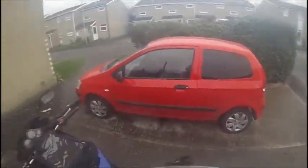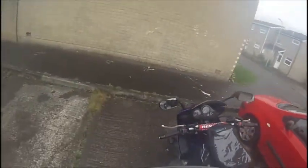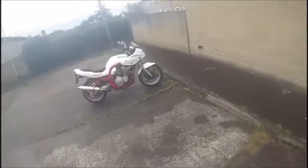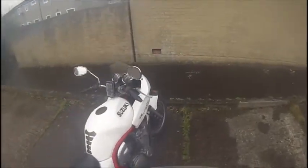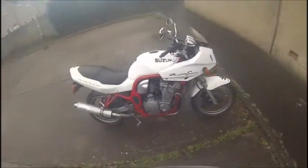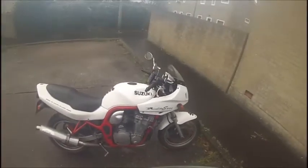Right, so basically I passed my mod 1 and mod 2 a couple of months ago now, 2-3 months ago, and got rid of the Jinon, the cruiser, and bought myself this Bandit. Yeah, it's an awesome little thing, got a good deal on it. It's white and red, you don't see many of them really, which is kind of why I like it.